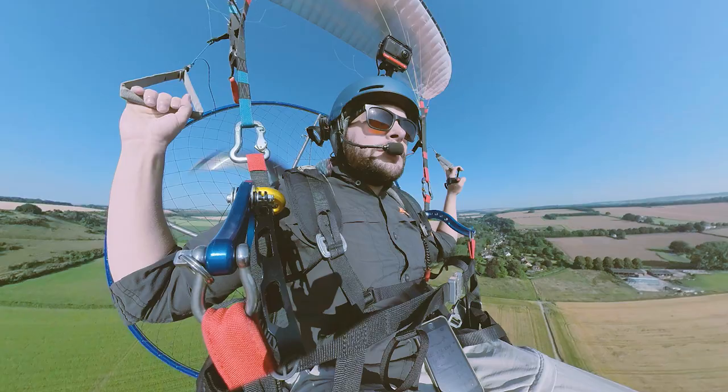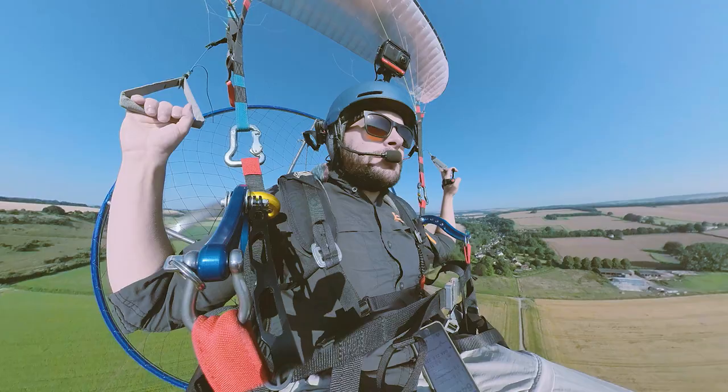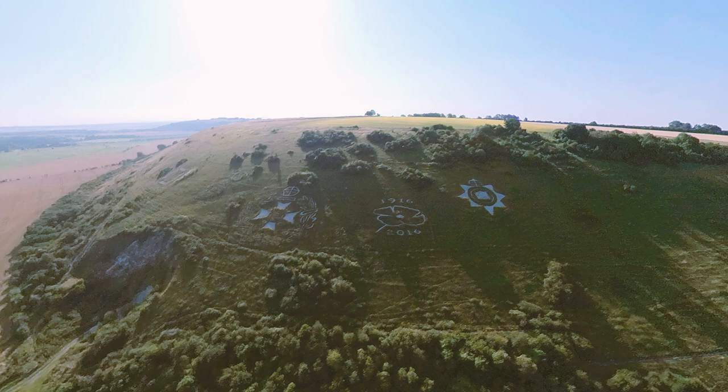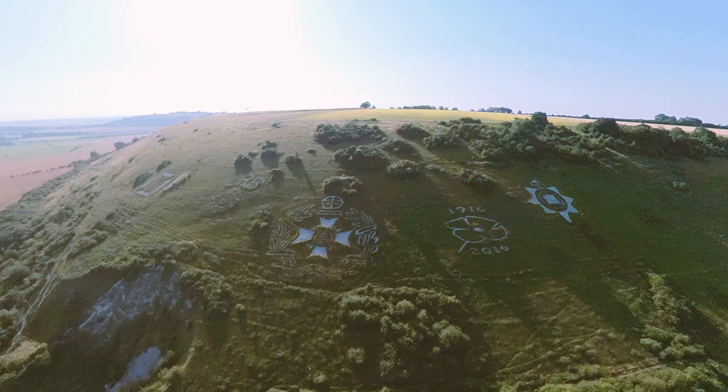Just think of how many men each one of these badges represents who fell in World War I. It's utterly mind-blowing, the numbers. It's hard to find the words.